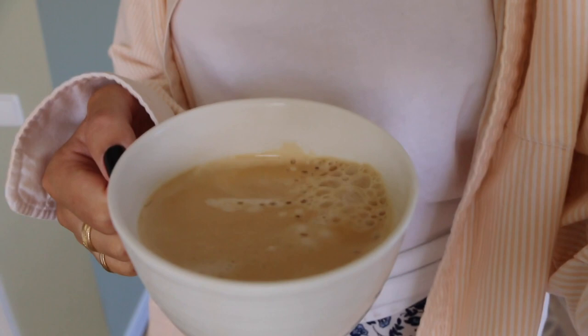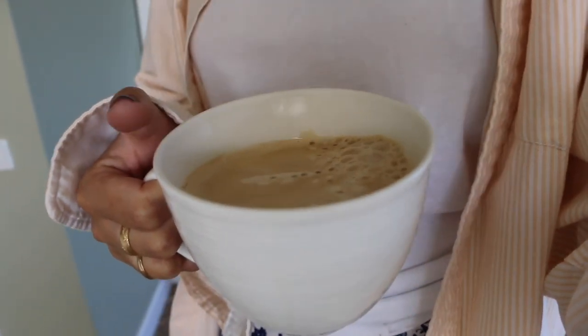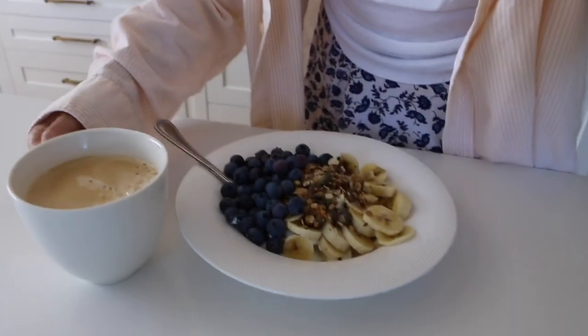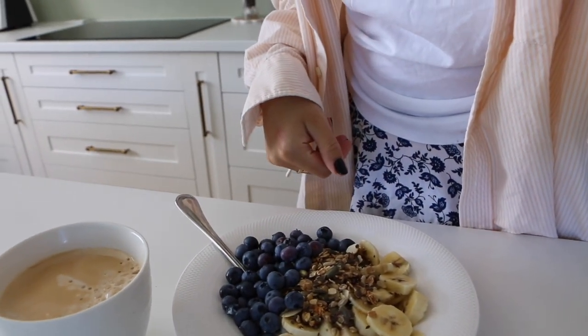Coffee doesn't look that good. I really don't like coconut milk in my coffee. I'm all about almond or a nice thick oat milk. So that's gonna be my breakfast today, like always.